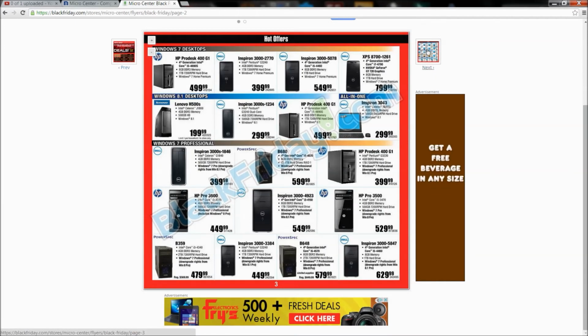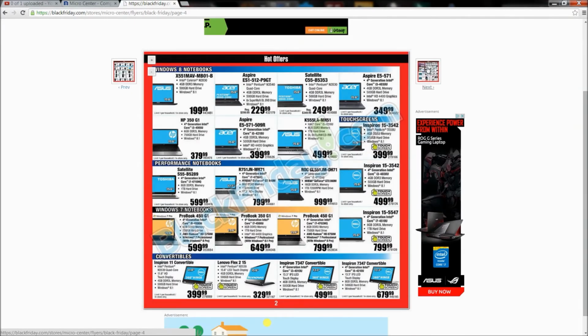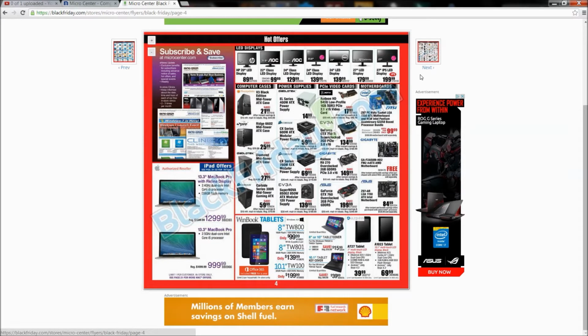We're going to skip through all the pre-built computers and the laptops, because honestly, I don't care about that. Anyways, we have 22-inch LED displays for $99. We also have 24-inch LED displays by AOC for $129. 24-inch LED display for $129.99. That is not bad. You can also pay $10 more and get the LG brand of the 24-inch, it's up to you.